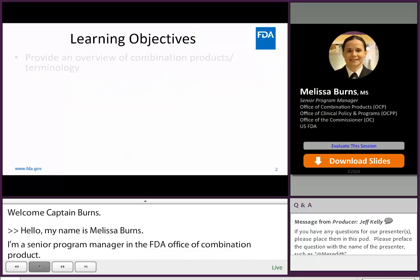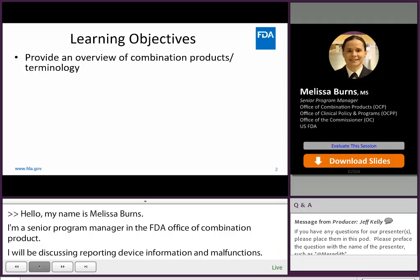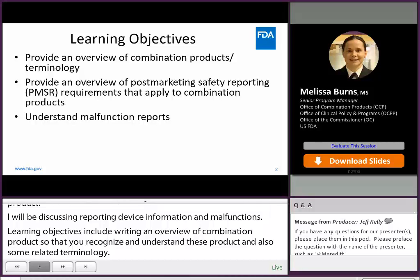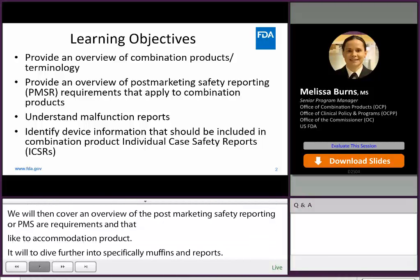Learning objectives include providing an overview of combination products so that you recognize and understand these products, and also some related terminology. We'll then cover an overview of the post-marketing safety reporting, or PMSR requirements in general, that apply to combination products. Then we'll dive further into specifically malfunction reports, what they are and how they are applied to combination products. And we'll finish with some specifics on what device information should be included in combination product individual case safety reports submitted to FDA.